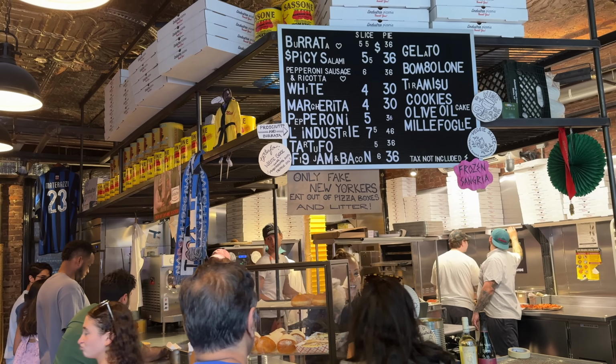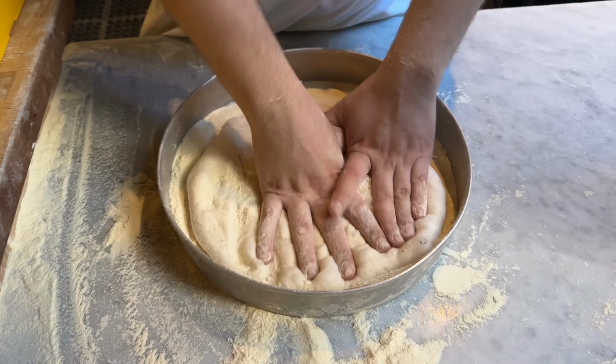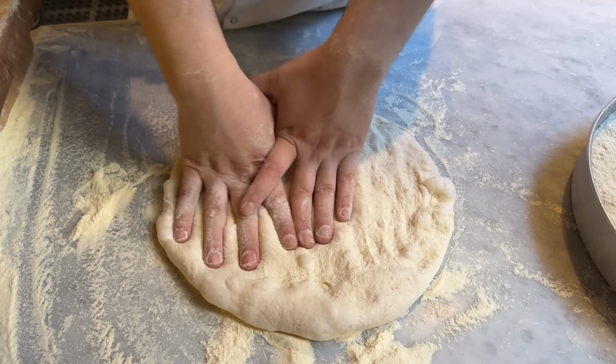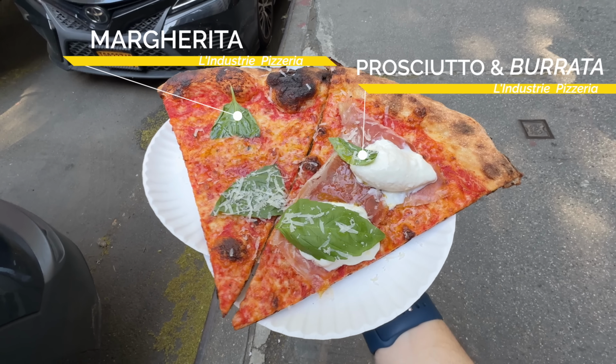Of course, another thing we had to do is get a slice of pizza, and so we went to a pretty fancy place called La Industrie. And so this place, you just buy it by the slice, and it is a little bit more expensive than the $1.50 slices you can find on every corner, but man, the pizza was very good. And this place has two locations. One is in Brooklyn, but the one we went to is in the West Village, so also still in Manhattan. And yeah, the pizza was great.